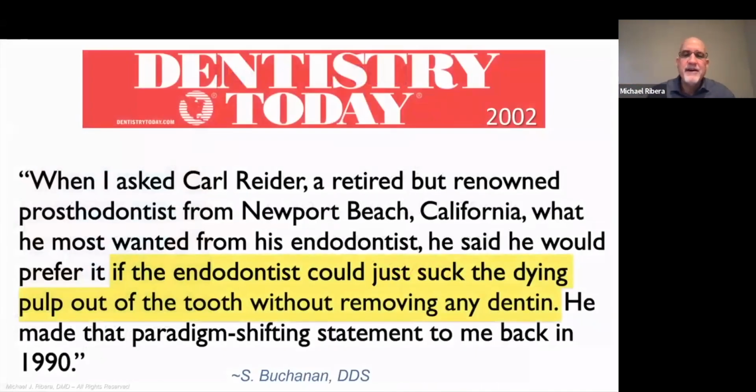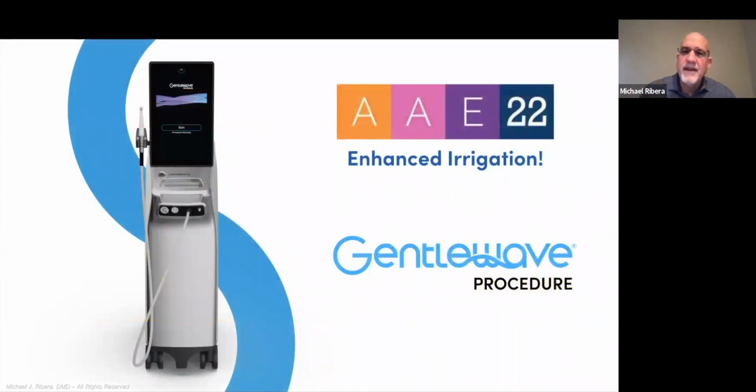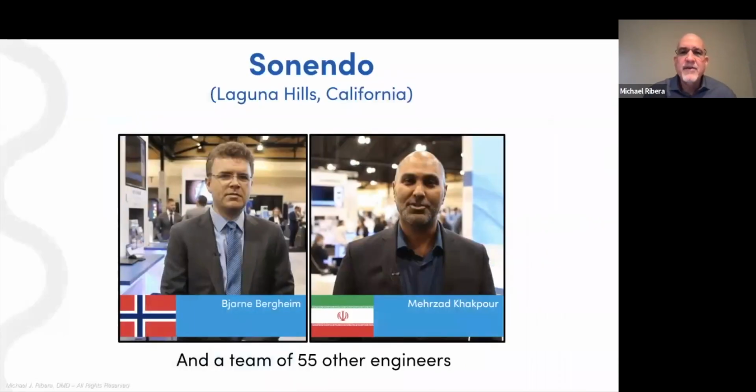The paradigm shift continues. Why can't you endodontists just suck out the dying pulp from inside the tooth and not touch anything? You move or travel 20 years down the line, and at the yearly meeting of the AAE in Phoenix, Arizona, it was all about enhanced irrigation. It stole the show. Sonendo is a company that markets the GentleWave procedure. It was invented by two mechanical engineers, Bjarne Bernheim and Mirzad Kapoor. The company was founded, I believe, in 2006.